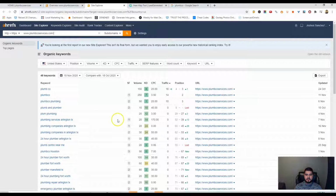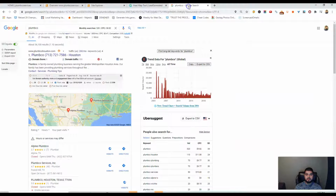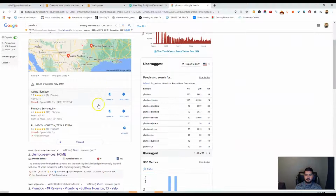So here are your keywords that you're ranking for, and it shows the traffic that you're getting from them. So Plumco, the top 3, says you're getting about 24, 34, 42. You're getting about 42 people a month looking at this, but you do have to understand also that Plumco is not only in Arlington. They have some all over. You got Plumco Services, Alpine Plumco, Plumco Houston, Texas. There's quite a bit. Oh, that's you guys actually.